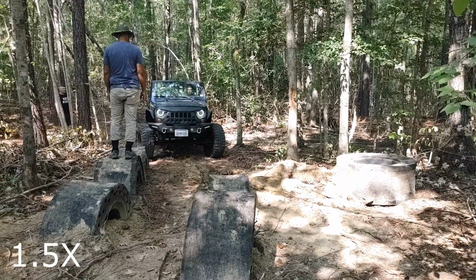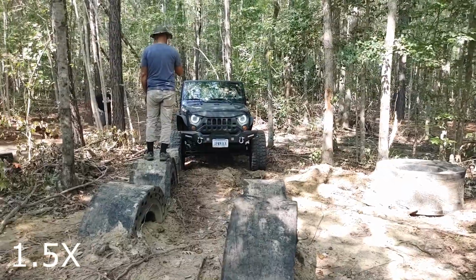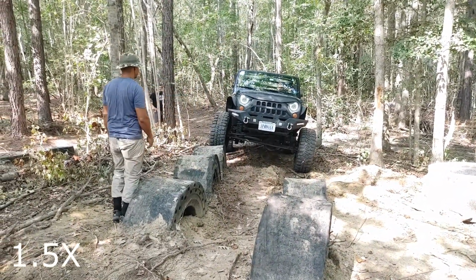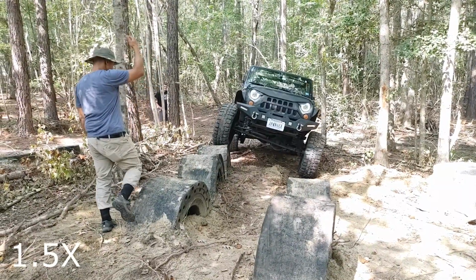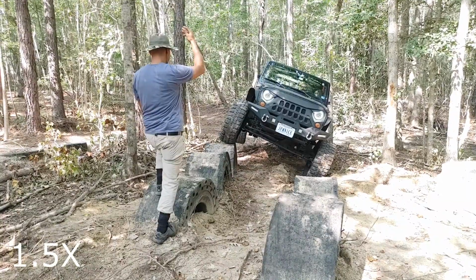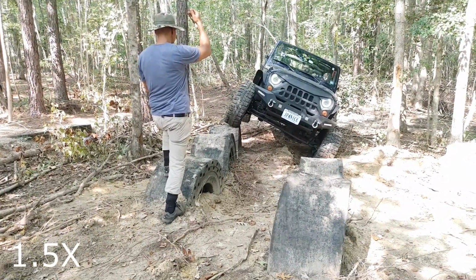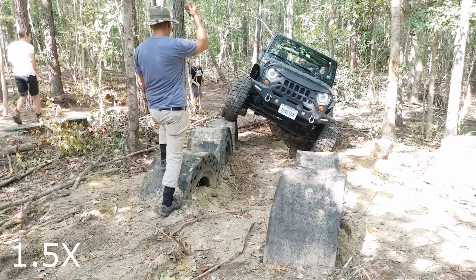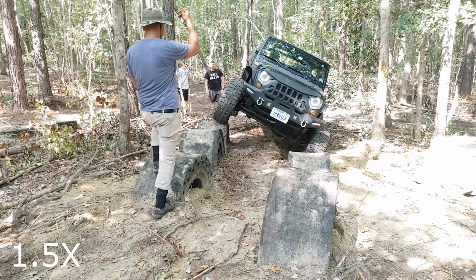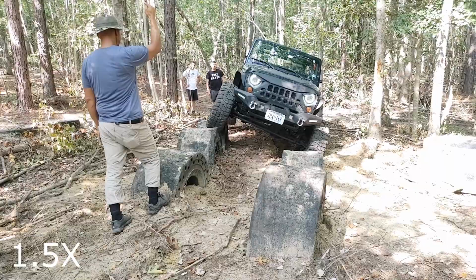Yep, come on up. He's still going to go in that hole. Let's get some more stability off to the side. Can you circle it yet? Nope, hold that line. Woo! Watch that back bumper. That back tire is super off the ground. Coming up over here. Woo!